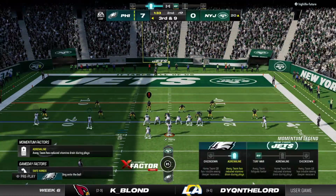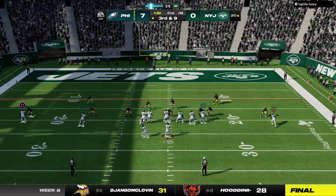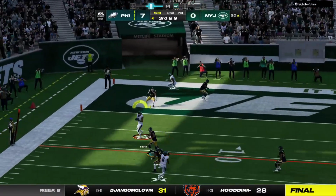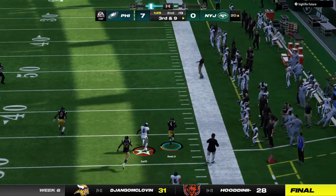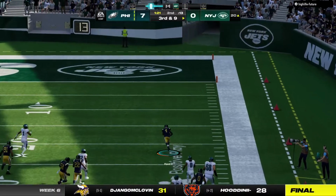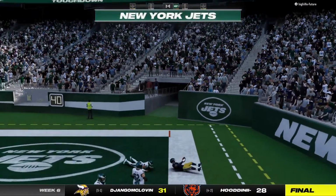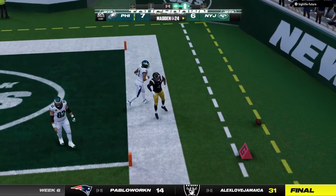Here's 3rd and 9. They'll look to throw here. Oh, it's intercepted. A drive killer there. Picked off by DJ Reed. And now off to the races down the right side. And he brings this one back. It's a pick six and a Jet touchdown.